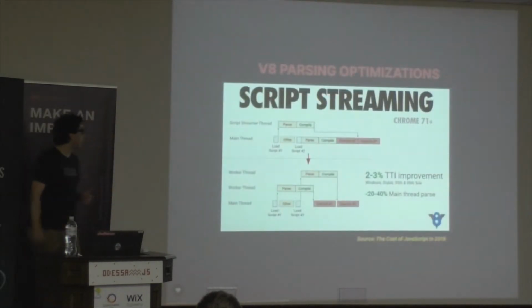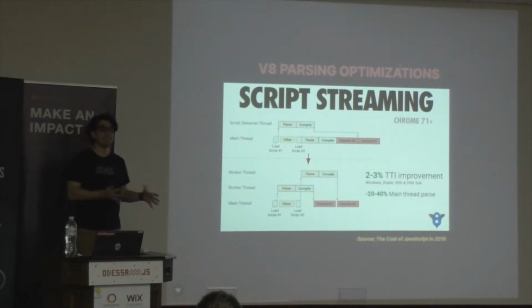And on Chrome 71, they moved to a task-based approach. This means that using worker threads, they're able to run this concurrently. So as multiple files are being loaded, they're able to parse and compile at the same time.